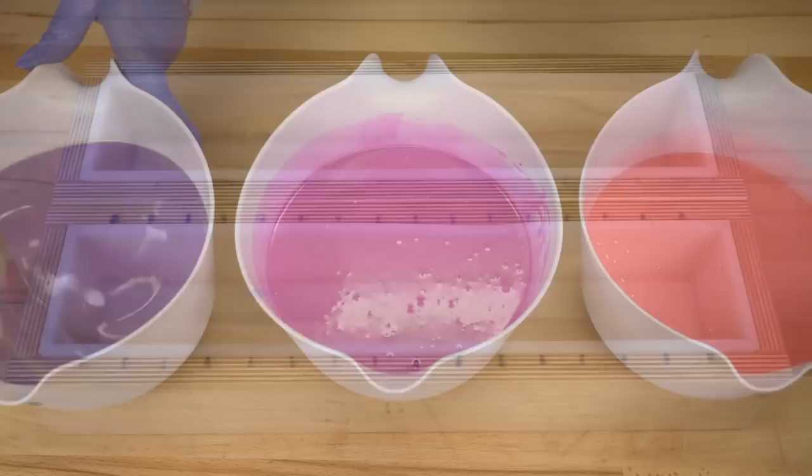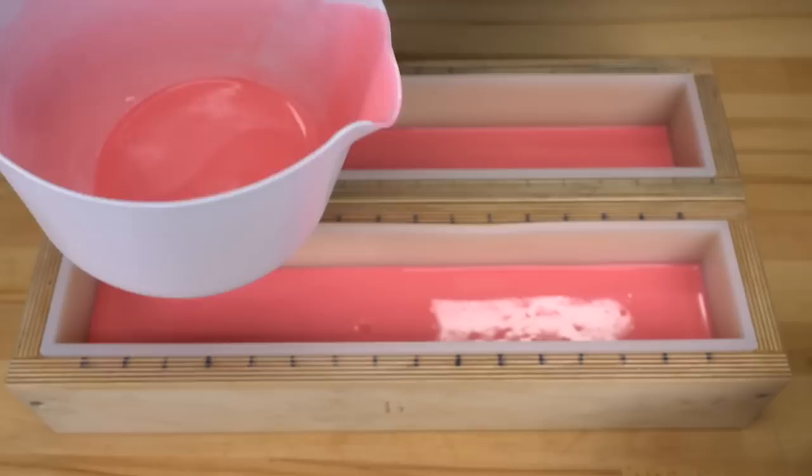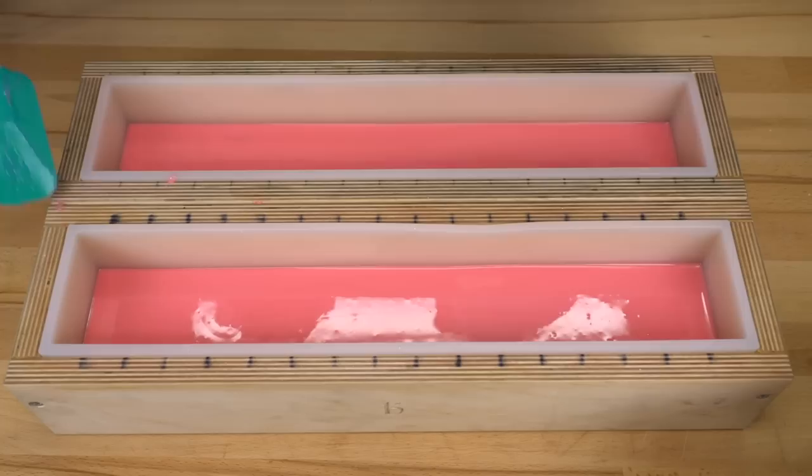Alright, so we are going to start by pouring all of our pink in. And after I get this layer in, I will layer the next one and then the final one, and then we'll go ahead and do our swirl. Just kind of eyeballing to see which soap has more. Perfect. Ooh, smells so good.